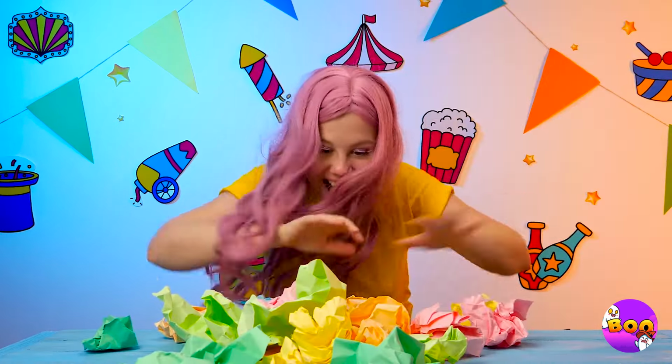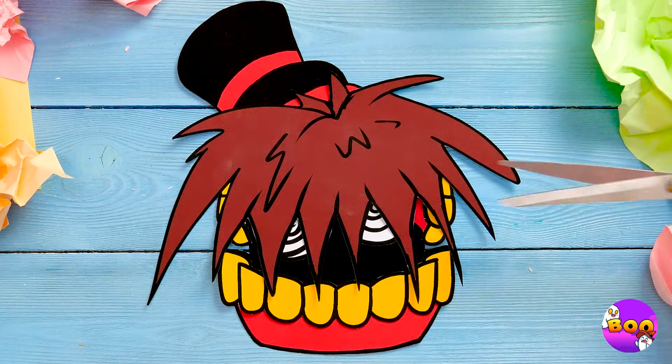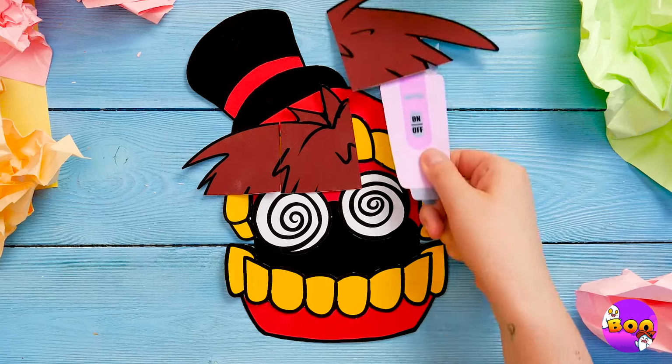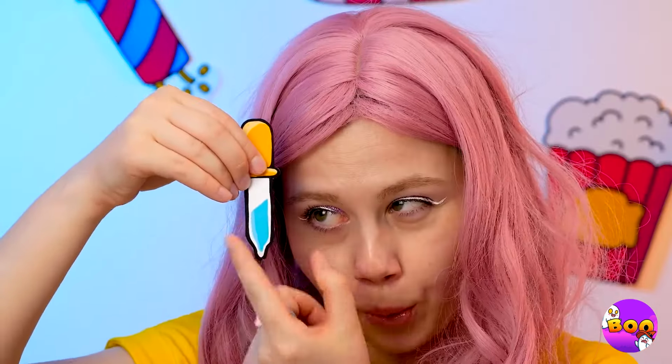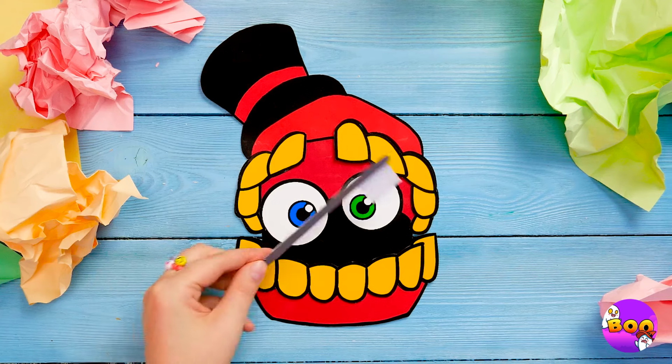Recycling can be fun, especially when it comes to paper. Wait, that hairy thing looks familiar. Maybe we should give it a quick trim. Okay, let's speed things up, shall we? Now a little something for the eyes. While we're at it, those teeth could use a little cleanup too.